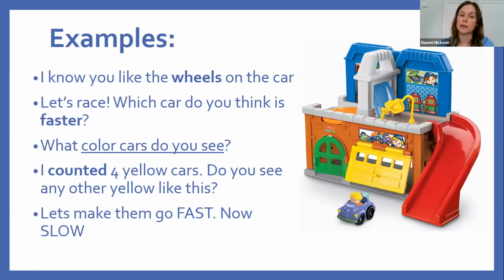Which car do you think is faster? What color cars do you see? I counted 4 yellow cars. Do you see any other yellow like this? Or things like, let's make them go fast, now slow. So you're really just opening up a dialogue and having fun and interacting with your child.